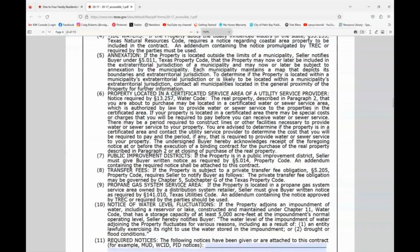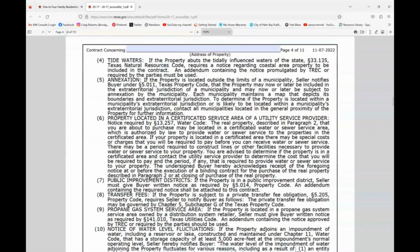Tidewaters, section 4. Typically, this is anything that's kind of related closer to the borders along the Gulf or in that nature. I won't cover that section much here, just because I'm in North Texas. We don't have that problem.